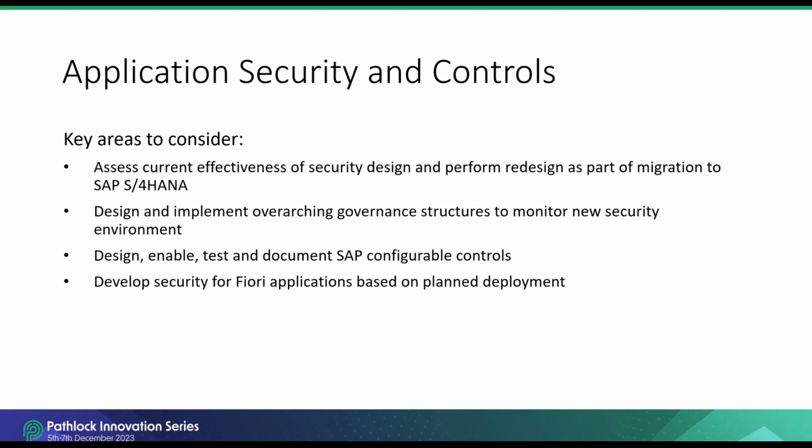And as mentioned earlier, application security and controls is an area that not every company will need to address, but if you're having audit challenges or general issues with users requesting and approving the correct access in line with job functions, then now is a good time to address. If you plan to redesign security, then this can be done as part of pre-work, or it can be done in parallel to the S4 migration, considering potential changes to processes and introduction of Fiori.